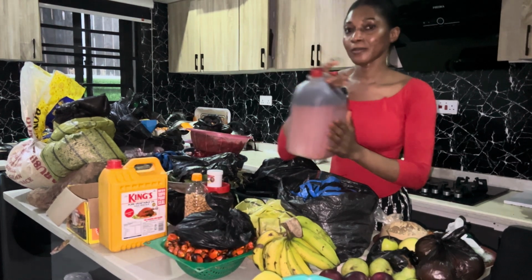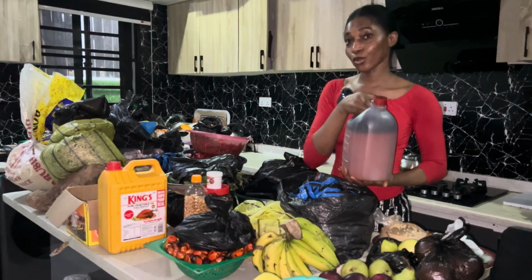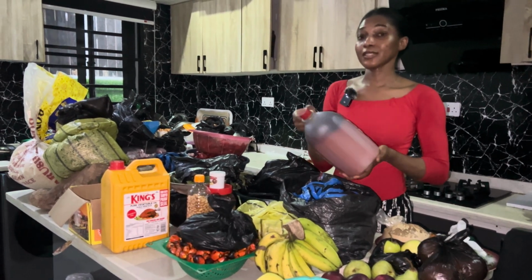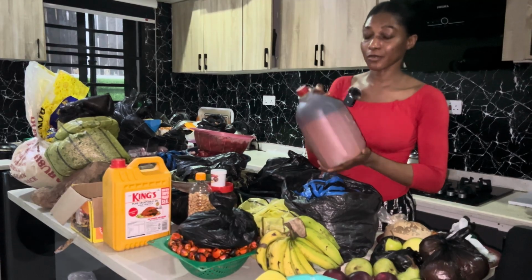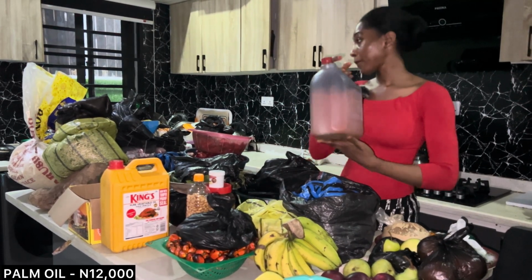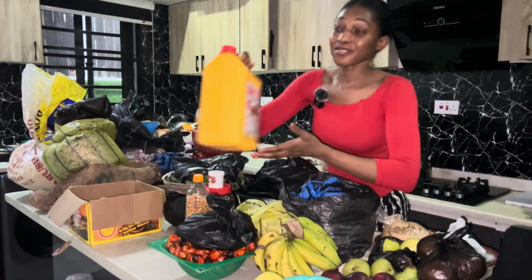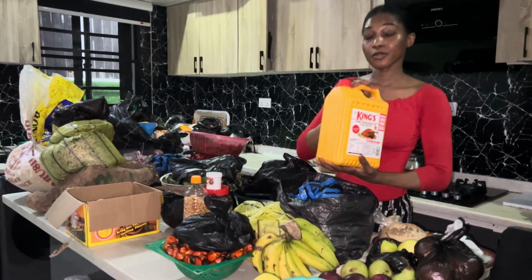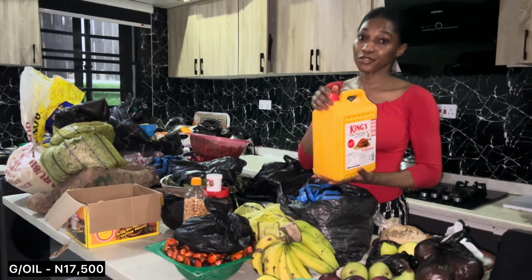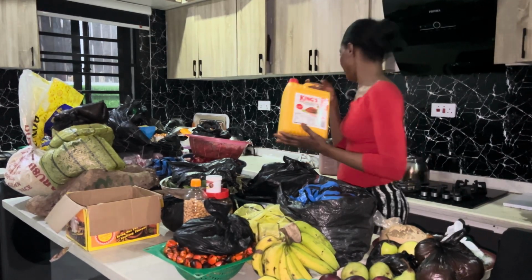So here, remember the famous palm oil? I captured a clip of myself in their store just in case you decide to stop by at White Sand to patronize them to get this really nice palm oil. So again, this was for 12,000 naira, 5 liter palm oil. Here we have the King's groundnut oil. The last time we got it for 17,000, now it's 17,500. Across board, went to different stores and it was the same price.